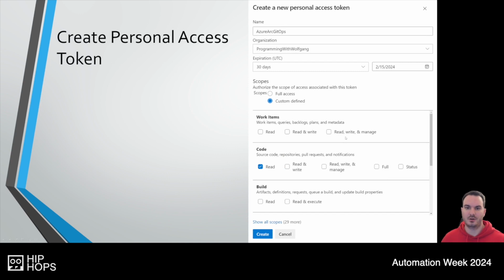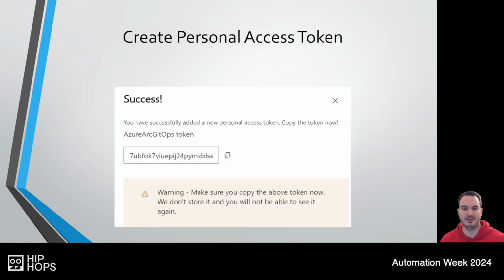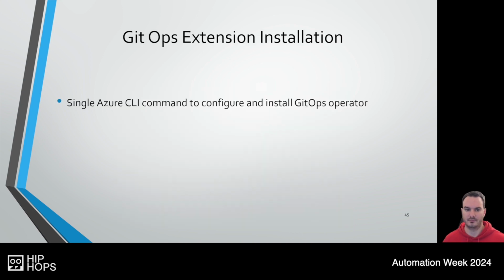And once you click on create, you will see the access token, and it's important to copy this access token somewhere safe, because this is the only time you see the token. If you don't copy the token away, you have to create a new one. It's also the same process if you use GitHub. There you can also create an access token and use this token later. And with this, we can install the GitOps extension.